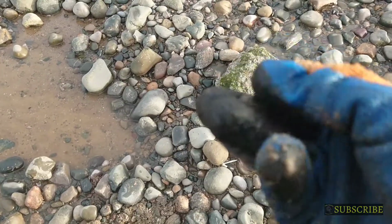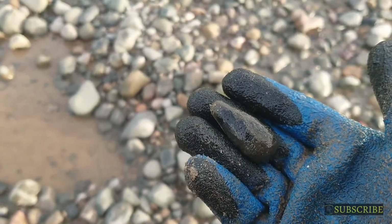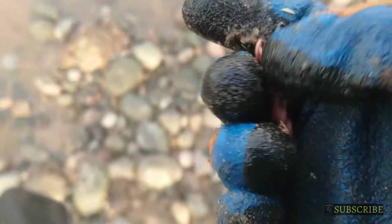Cool. Hi guys, found the second fishing weight now, I think. Cool. Hi guys, I found a few little copper ring things and then I've just found that pile of copper wire.